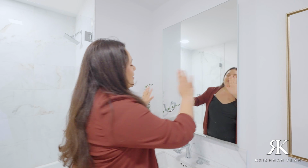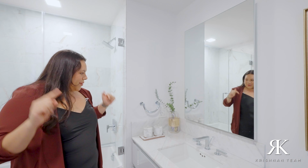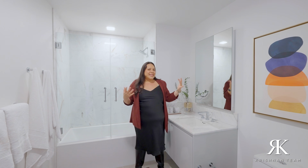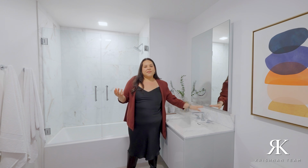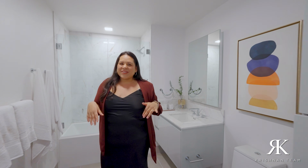And somewhere around here, I don't know how to work it, but somewhere around here, this mirror does light up, which is great because you do not want to do your makeup in the dark. Also, in the theme of the luxury building, all of the hardware here is also from Kohler. Now, let's head on to the rest of the unit.